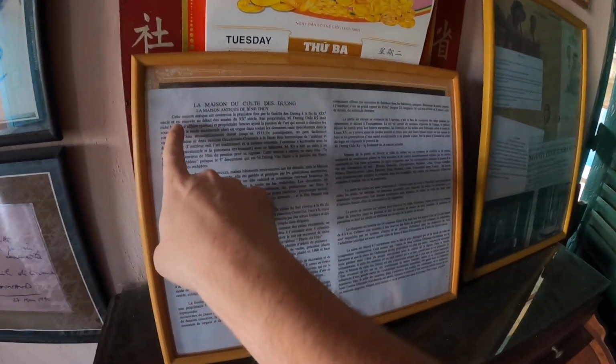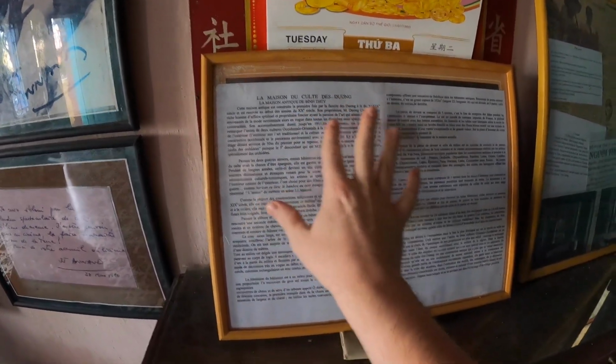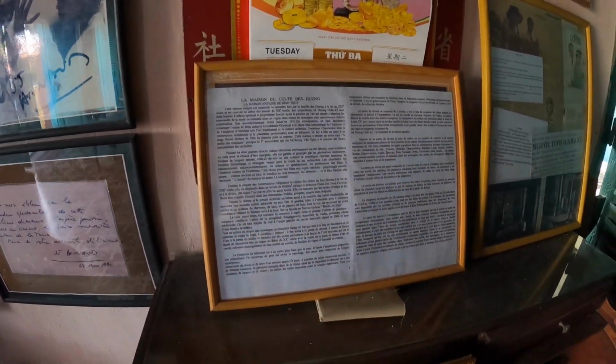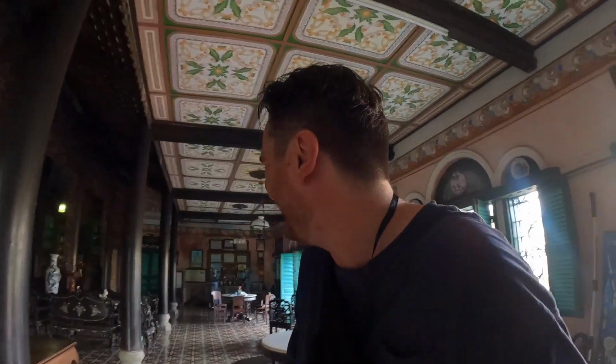Cette maison antique est construite la première fois pour la famille de Duong. During the end of the 19th century. Et est rénové au début des années. It was renovated around early 20th century. I'm sorry to any French viewers.